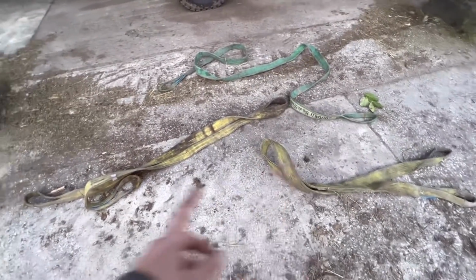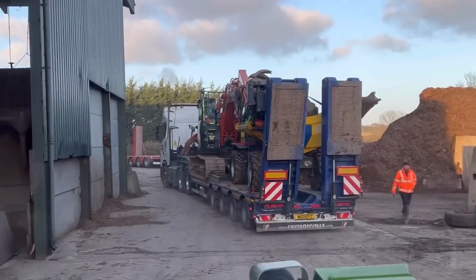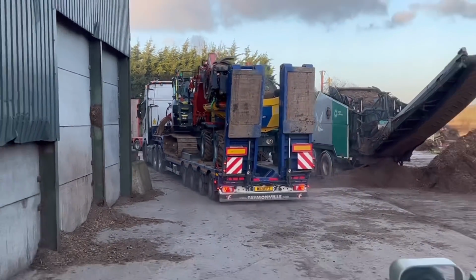Does anyone else find this? I'm looking for a pair of lifting straps. I've found three so far and they're all a different length. Big load of Elliot's gear on its way to the east coast on a job, and then there's another wagon here to pick up the rest of it.